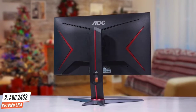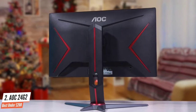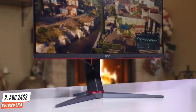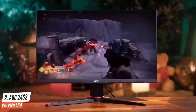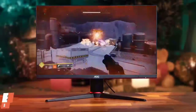The IPS screen is vibrant, plus it won't need calibration unless you need absolute accuracy for editing on the side. Ergonomically, the 24G2 has a lift, tilt, swivel and pivot option via its updated stand design. A cable route is also implemented, though it's nothing fancy. Still, the monitor supports VESA mounting for extra flexibility. For that price, you won't find better.